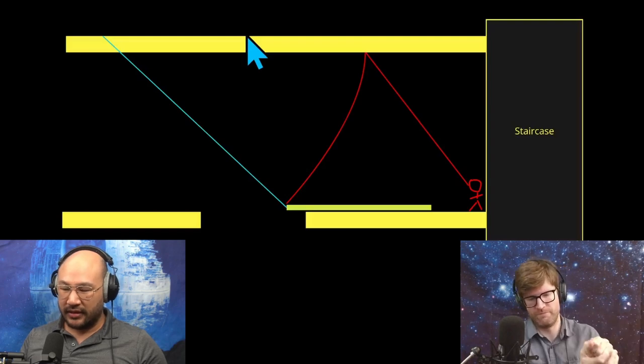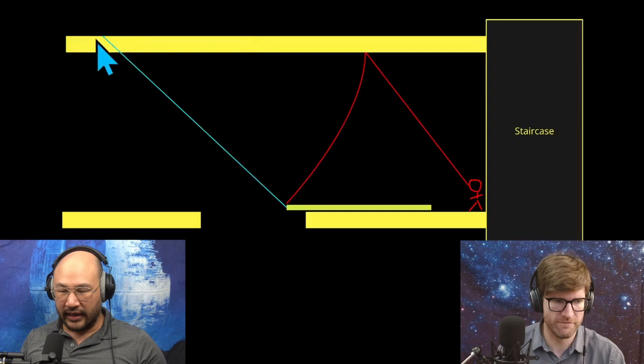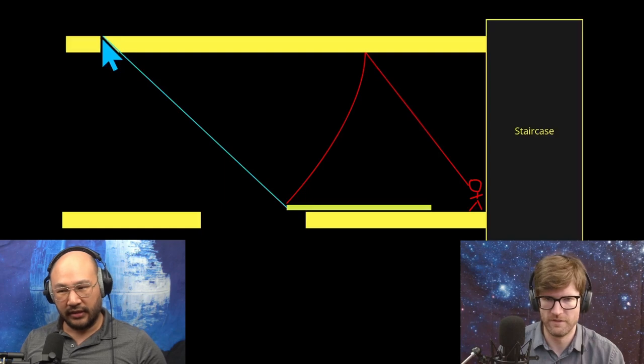Can you highlight where the pulley is? You're saying the pulley here? Yeah. And then you're already up there on a completely continuous platform. You just take the rope and you walk to the right. Yep, walk to the right. And that pulls, drags the bridge to the left.